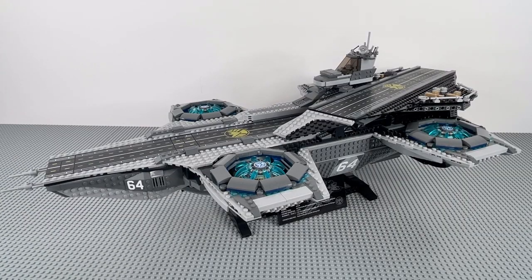Now we're getting into the top 5. We have the Shield Helicarrier. It is set number 76042, and this was a day one go to the Lego store and purchase it. And I think Blossom was about 4 years old when I got this, and this was her first set that she really helped me with. I think she did maybe 3 or 4 of the bags, and this is where she really started having fun with Lego.